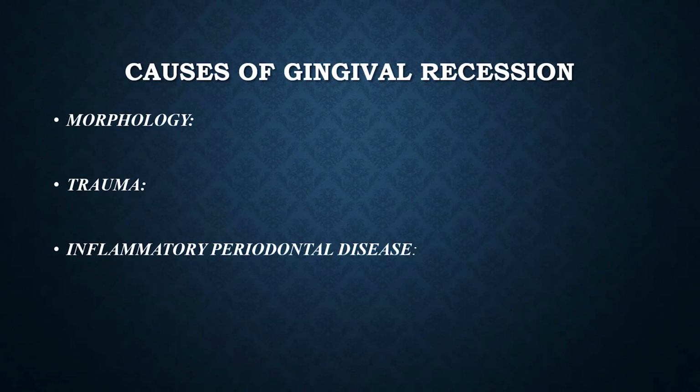Now coming to the third thing, that is inflammatory periodontal disease, which is the cause of 90% of gingival recession. It results from the presence of the main microbial film, that is plaque and calculus, leading to the loss of interdental bone and papillary height in the anterior region of the dentition, followed by lateral food impaction in the posterior region of the dentition.